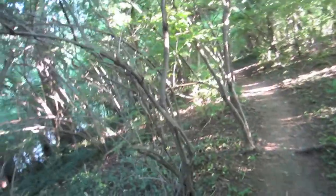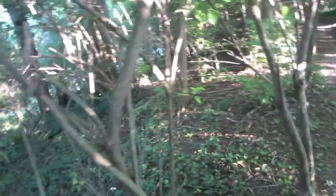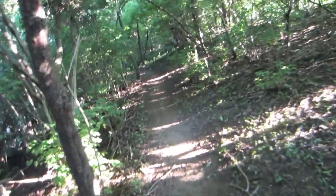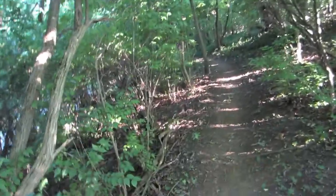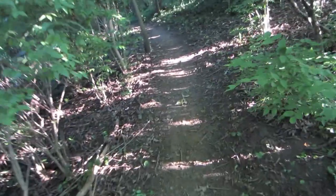I can hear water very close by. I see some water through the trees, just the reflection of it. I'm headed in that direction. As long as I stay on this trail here, I can really be pretty quiet. Just walking slowly, even in my big boots.